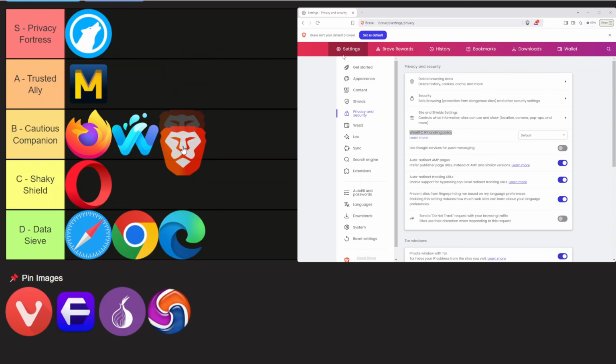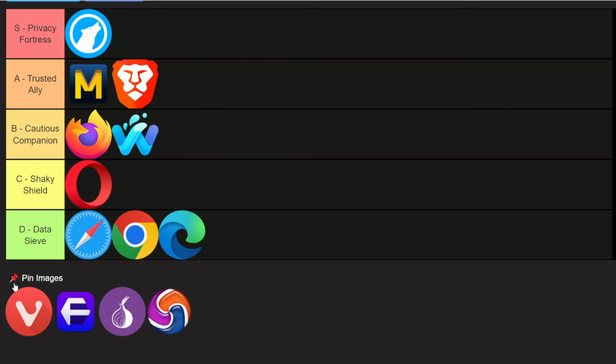can still track you passively. While these can be enabled in the settings, they should arguably be blocked by default for a browser claiming maximum privacy. This is why I believe Brave is not S tier but solidly in the A tier as a trusted privacy ally. Let us move to another Chromium-based browser, Vivaldi.